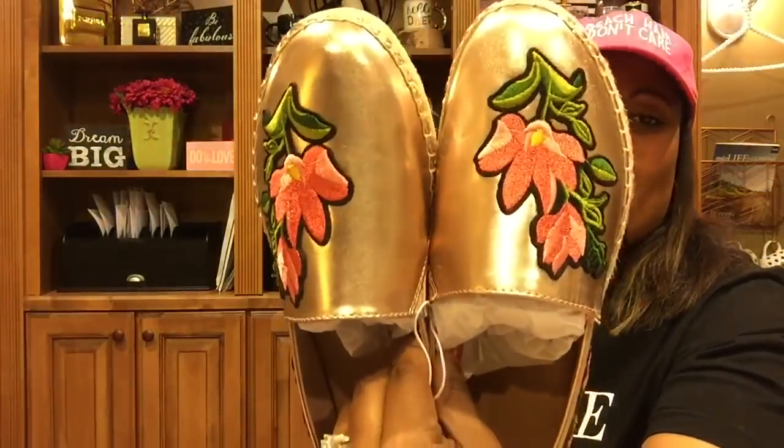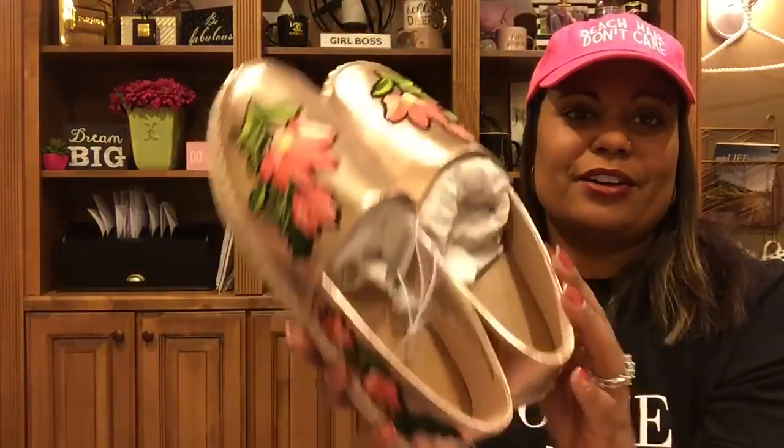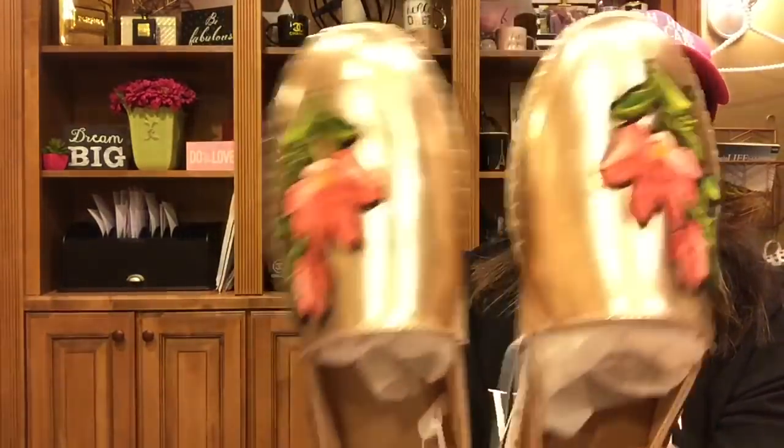And the last pair, I got these for half price, since it was buy one, get one half price. Same brand, A New Day. And I went back and forth on these several times. I kept watching them to see if they'd go on sale. And one day you just look at something and you go, I need to have that. Like, I have to have them. And they are these adorable espadrilles. And they are also very Gucci inspired. And I love that they're rose gold.